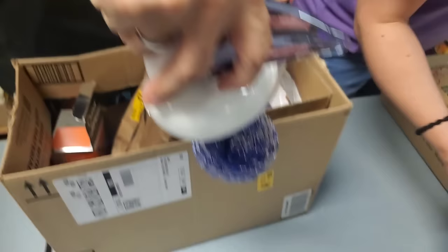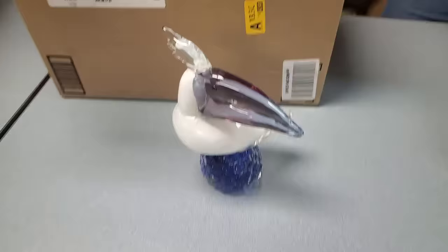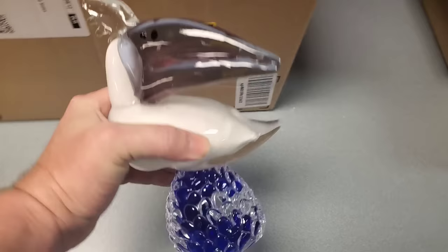Oh my goodness, look at this paperweight. That thing is huge. Look how big it is. Holy cow. I know. That paper's not going anywhere. Nope. You can weigh down a cardboard box. It's a bird of some sort. Some kind of... Yeah, it looks like a pelican, or no. Toucan or something? Toucan, that's what it looks like.